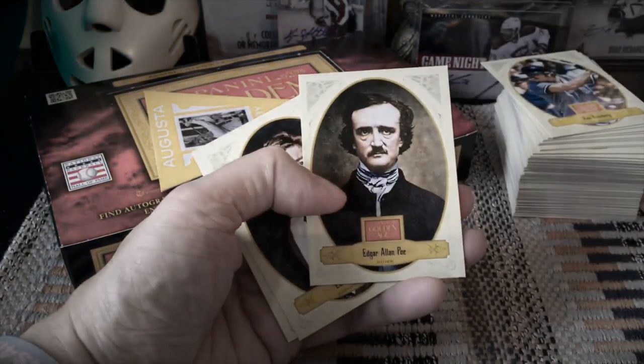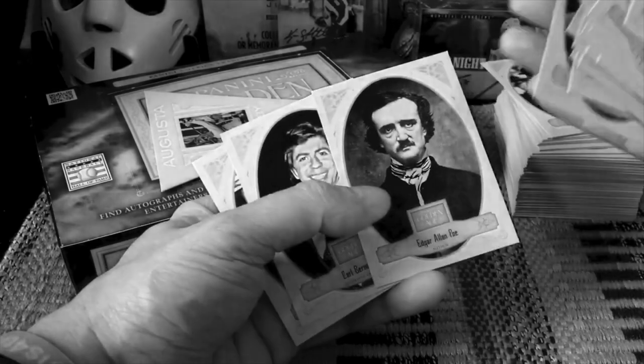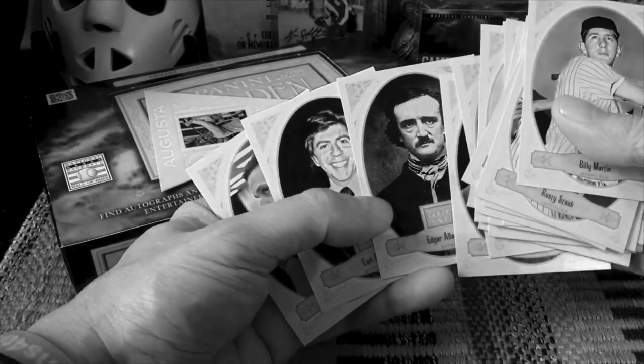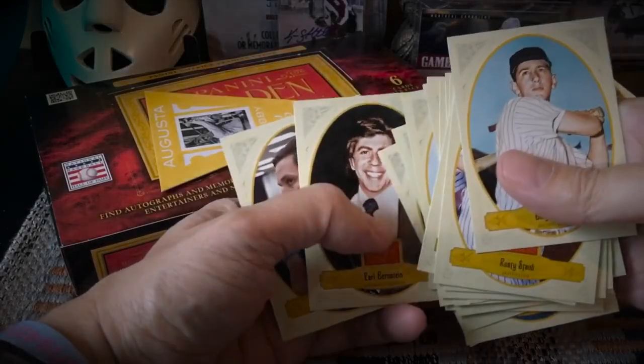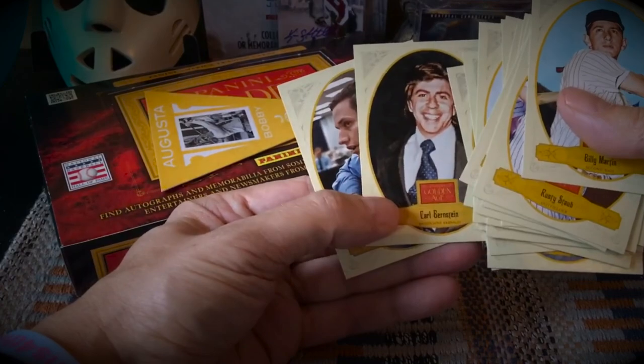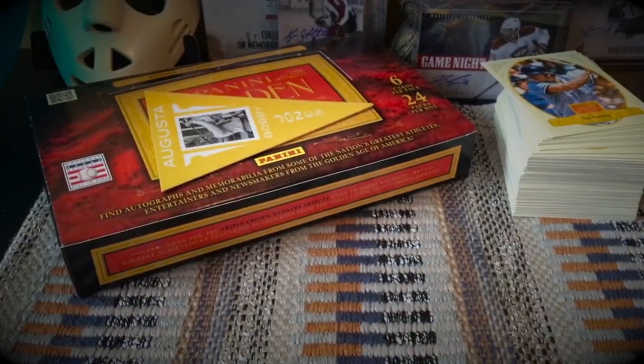We also have Edgar Allan Poe, who all Americans cherish as one of the first real macabre horror poets and writers. And then we actually do have Woodward and Bernstein, the two reporters who broke the Nixon scandal. So what else do we have? What else did we get?